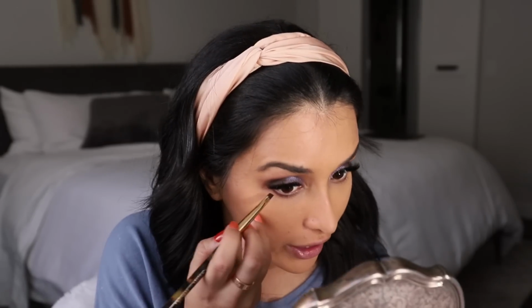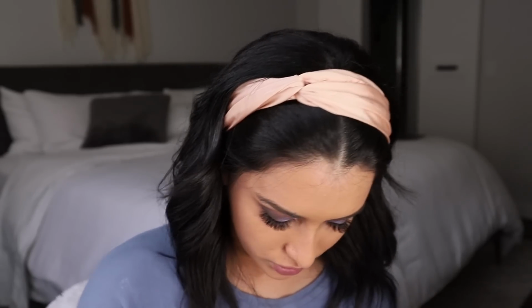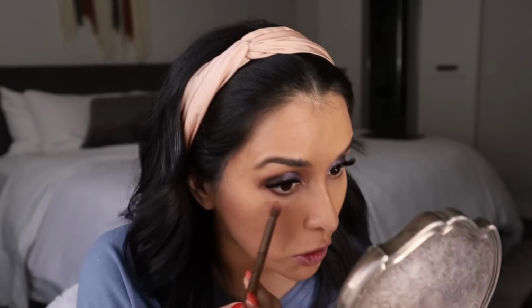This is when Pat McGrath just takes me off the PR list. She's like, okay, you know what? It was fun while it lasted, but no. All right, and then we'll just kind of smoke that out with this guy, this blending color.